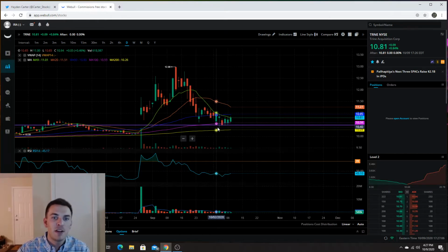Now, the full size add was at 10.56 here. It actually ended up going to 10.33. That's why I was meaning the count was looking a little shaky, but the main candle didn't close under it, it closed above it, which is great.